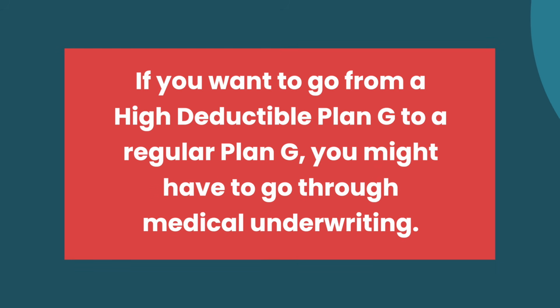You can move from a High Deductible Plan G to a Medicare Advantage plan during the annual election period, and some other times too, without any issue. But if you want to go from a High Deductible Plan G to a regular Plan G, you might have to go through medical underwriting. You might have to answer medical questions.